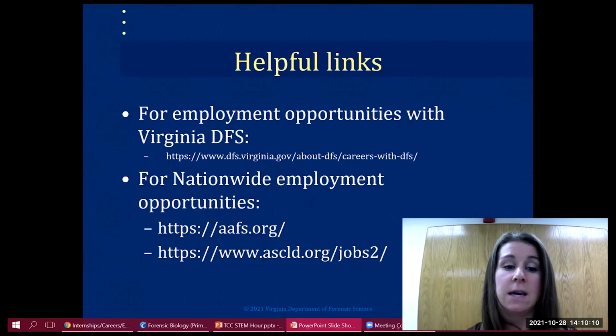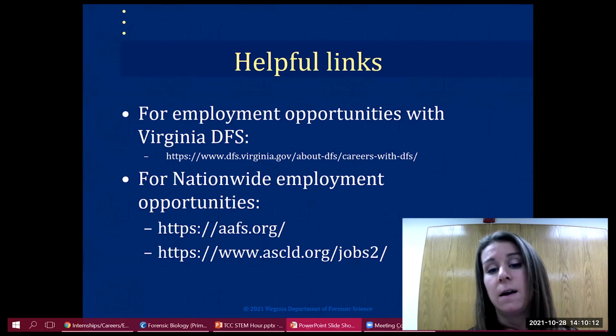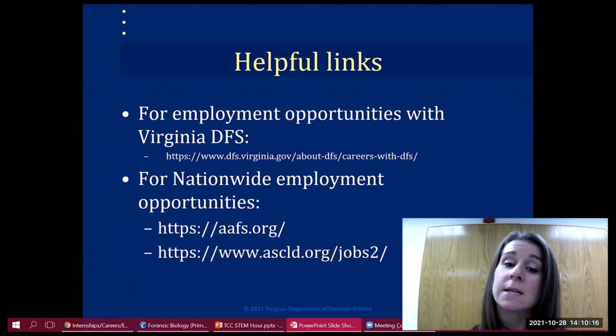And there's AskLab.org, which is also the American Society of Crime Lab Directors. They also have jobs listed on their website, which I have included as well.